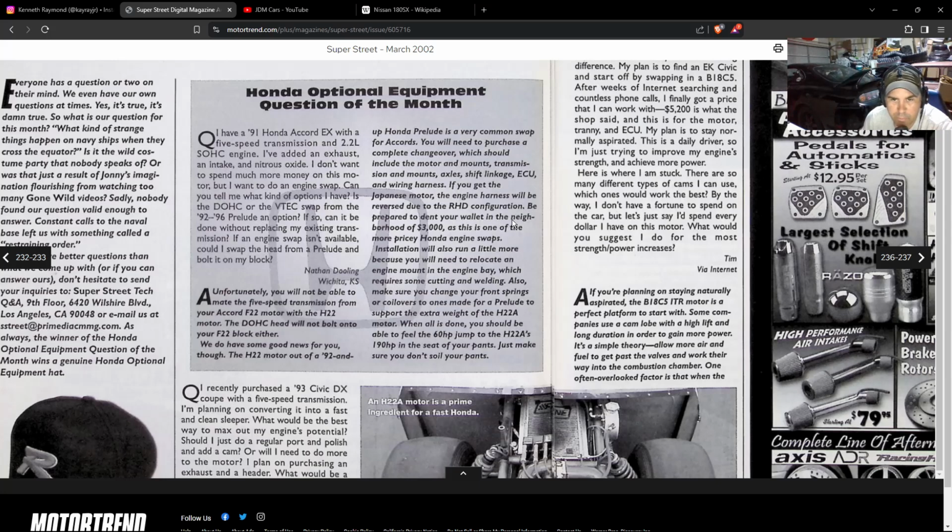Be prepared to dent your wallet in the neighborhood of $3,000, as this is one of the more pricey Honda engine swaps. Installation will also run a little more because you will need to relocate an engine mount in the engine bay, which requires some cutting and welding. Also, make sure you change your front springs or coilovers to ones made for a Prelude to support the extra weight of the H22A motor. When all is done, you should be able to feel the 60 horsepower jump to the H22A's 190 horsepower in the seat of your pants. Just make sure you don't soil your pants.